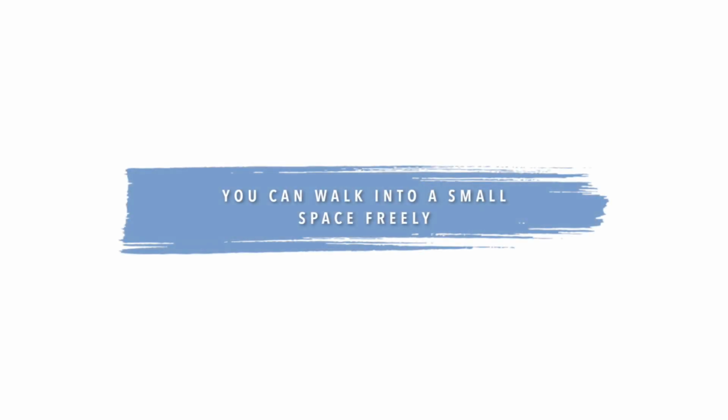So the next sign that you don't have too much stuff is you can walk into a small space freely. How many of you guys can do that? There are various types of small spaces, maybe a small pantry, maybe a small closet, coat closet, maybe your car. That's a small space. If you can walk into a small space without stepping on anything, without really bumping into anything, of course, if it's sitting somewhere, you're gonna bump into it, but without having to go over a huge pile or move things out of the way, then you don't have too much stuff.